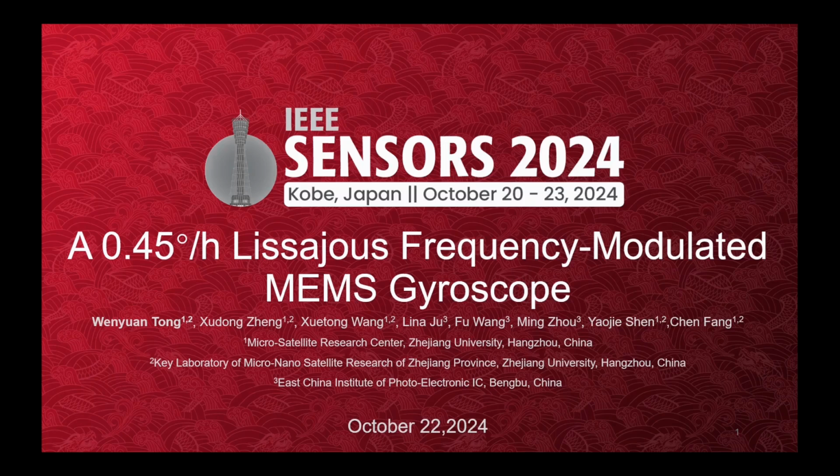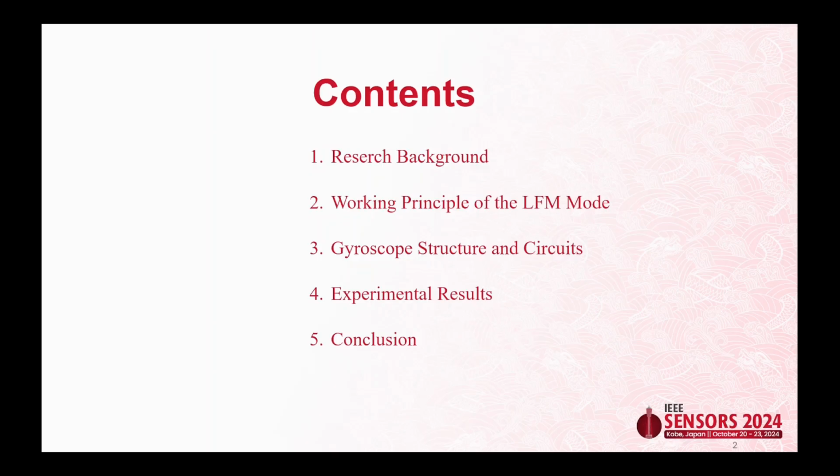Okay, good afternoon, everyone. My name is Tong Yuan. I'm from Zhejiang University. The title of my paper is 0.45 degree per hour Lissajous Frequency-Modulated MEMS Gyroscope. I will introduce my paper from these parts.